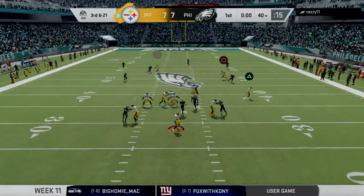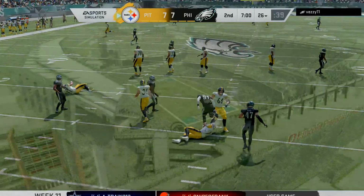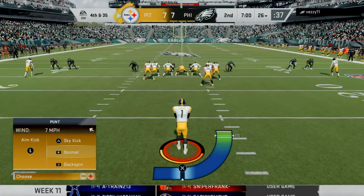Throwing on 3rd and long. Pennington. And he is going to go down. They sack him on the final play of the 1st quarter. These two teams all tied after 1.